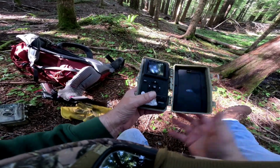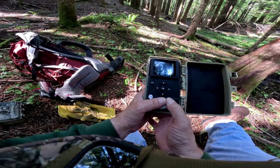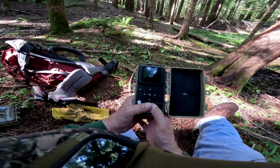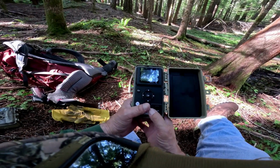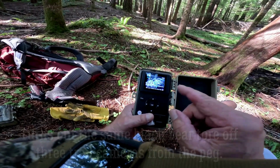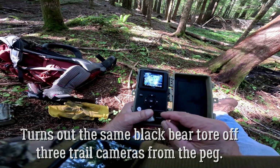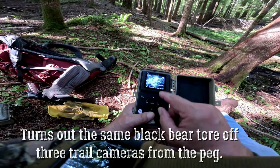So there was a young bear that was really messing with my cameras. It's still on, so turn it off, turn it on. Oh, here we go. Okay, so we have, let's do a playback.